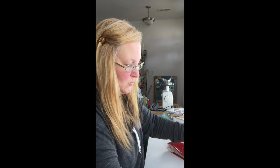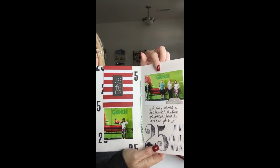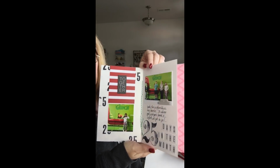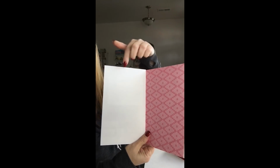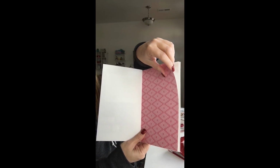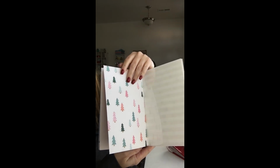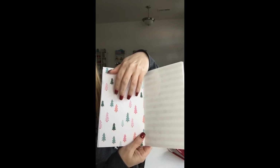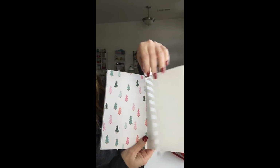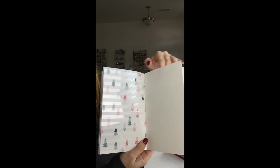I'm just going to show you what my notebook looks like. A couple of days ago, I did this layout from where we went to see the Grinch in November. Then when you turn the page, I have a blank page and the back of a patterned paper that I want to use, so I'm probably going to cover that up. And then I have this pattern paper. This is Crate Paper Fa La La from last year. And I have a transparency here.